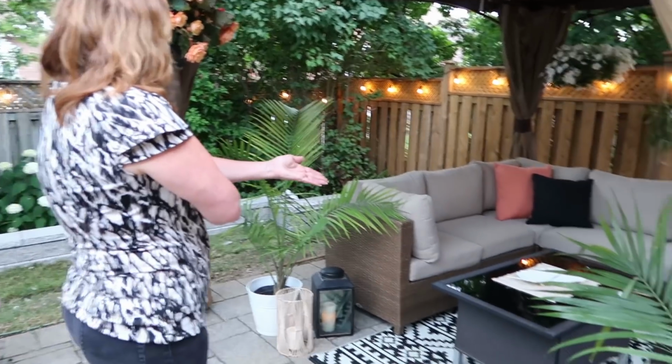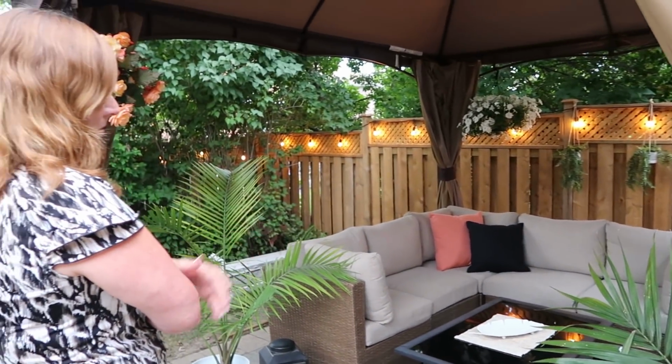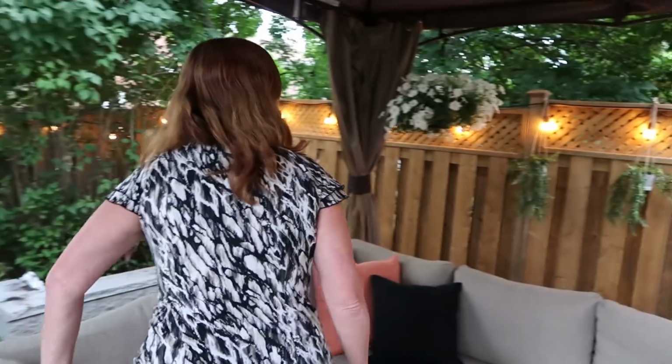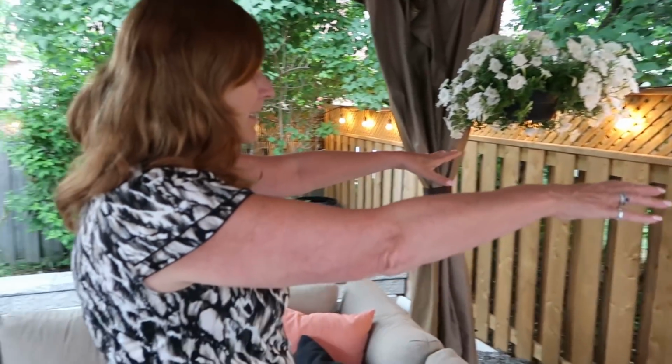Do you like the carpet? I think it actually looks nice. I think the carpet's better. Yeah. You know what? It brings out the furniture better. Oh, I just noticed those 3 plants in the back. Yeah. Isn't that so cute? Those are so nice. Are they real? No, they're fake. Oh, perfect.